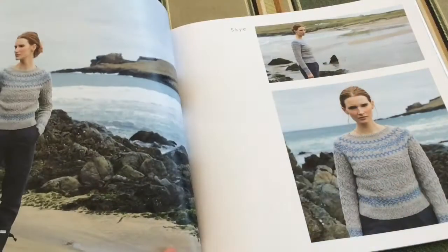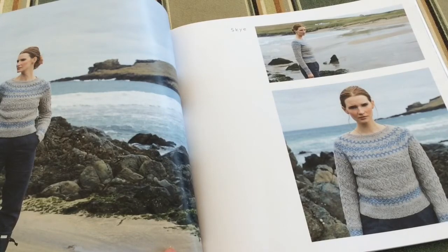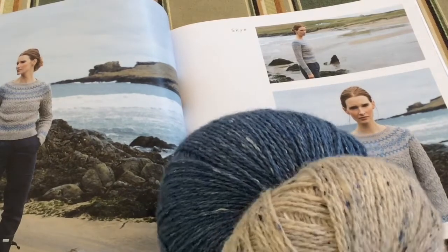The next design is Sky. It's a fabulous combination of stranded knitting and twisted stitches. The colors used are beautiful clay and maritime.